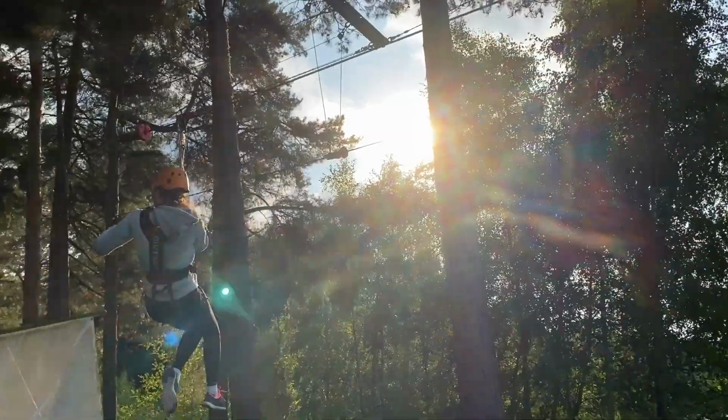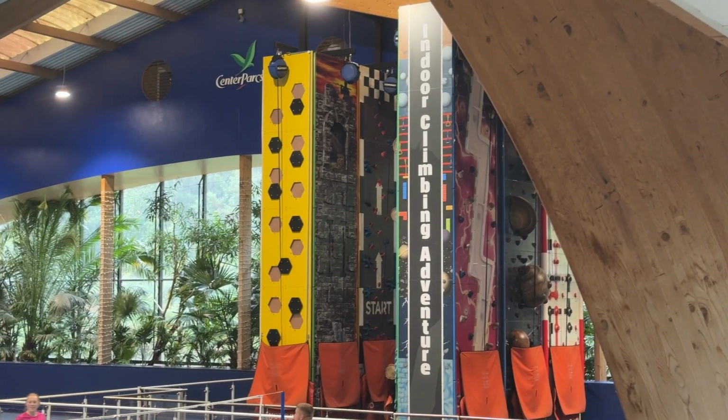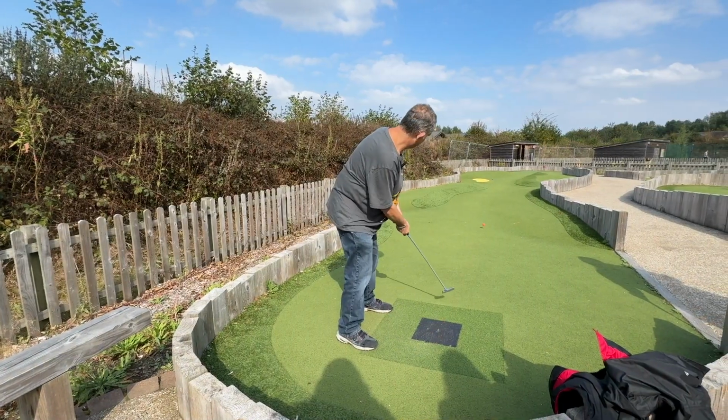Also, there's plenty to do around the Center Parcs, lots of stuff out on the lake, lots of sports in the Jardin de Sport, so you're never going to be bored here.